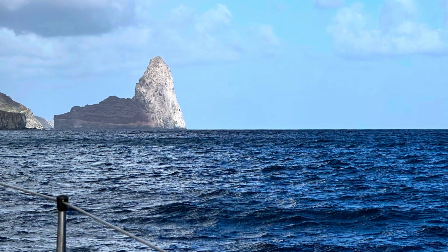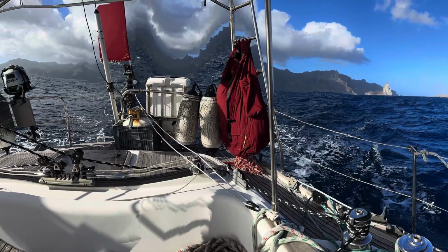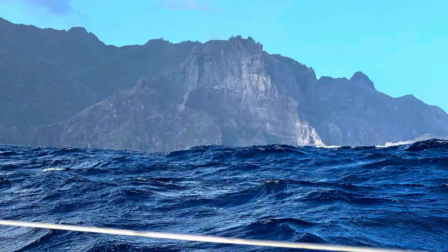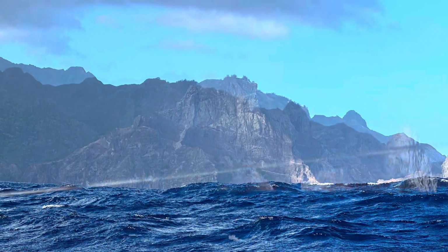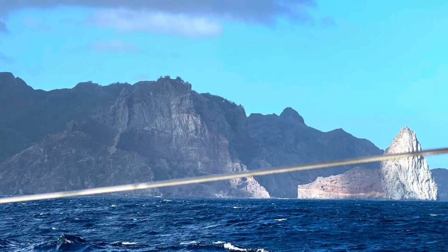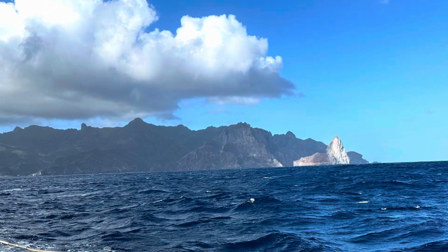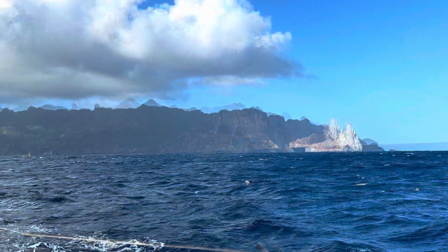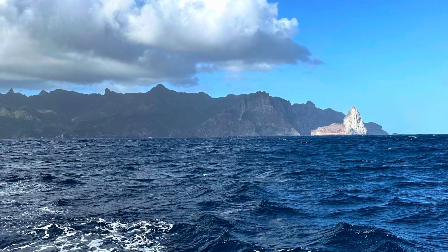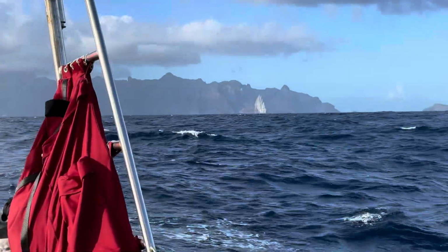The mainsail had already been up all this time. We'd been motor sailing from time to time, in between motoring. And all I had to do was get the genoa unfurled and get myself underway. Lovely to be sailing again. A few more shots of the south end of Ua Pou as we get underway, and it fades off into the distance slowly, slowly.